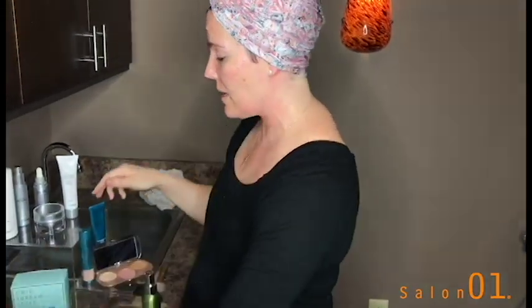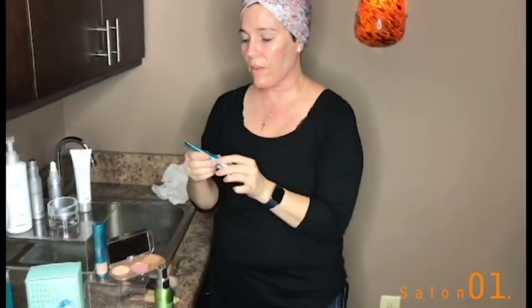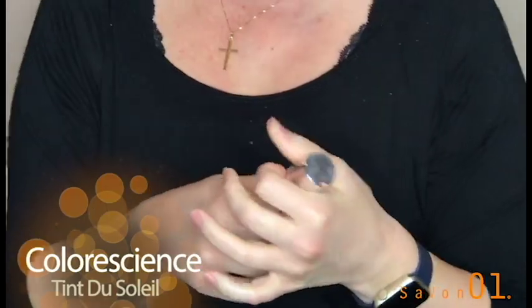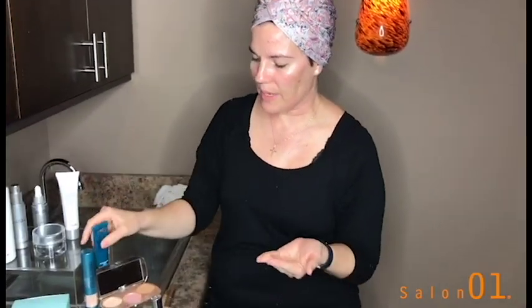And then going on to the next step, this is one of my favorite products from Colorescience. It's a Sunforgettable Tint Soleil. So this is going to give you about a medium coverage foundation. And I love this because it's quick and easy and it's SPF 30. It's also water resistant up to 40 minutes. So I'm just going to do one pump of this into my fingertips, and just rub it into the skin.